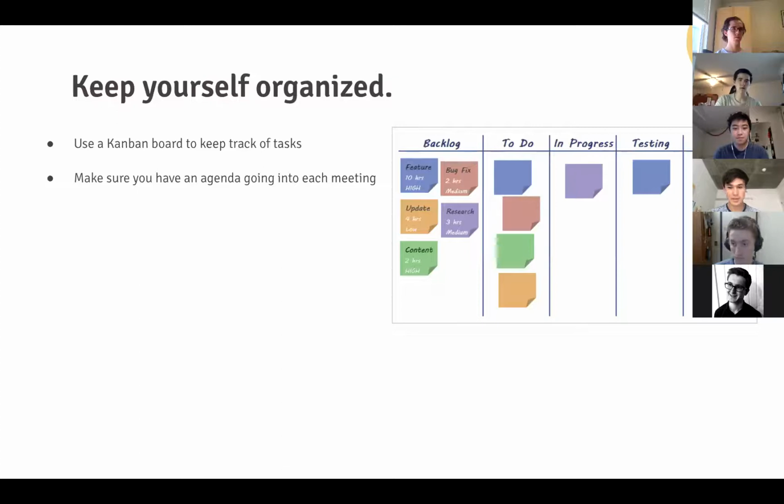Next, it's important to note that in order to keep the team organized, you also have to keep yourself organized. You need to set the example for the rest of the team, and using a GitHub board or any kind of Kanban board like Trello or the ones on Notion is a good way to track tasks. Creating everything as an issue in the board on GitHub specifically allows you to track them easily. And the easier the board is to access, the greater chance that people will actually use it. That's been huge. So when you run a meeting, make sure that you are referring back to this Kanban board, but it's also important that you run meetings with an agenda so you know what you're talking about every time.